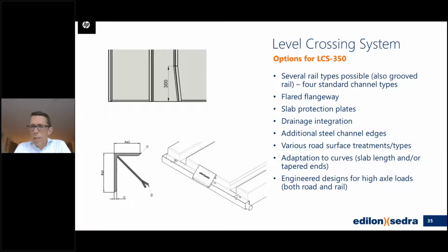Since not all track is straight, there are tapered and curved solutions possible to install these slabs in curves as well. Roughly 100 meters is the minimum curve length for prefabricated slabs. Below 100 meters, we may think of designing something specific or to install the slab in situ with in situ cast concrete.